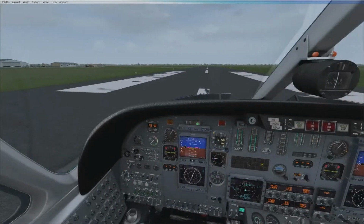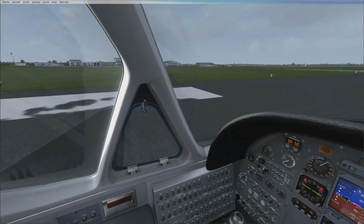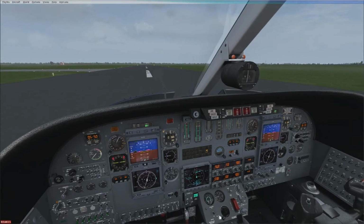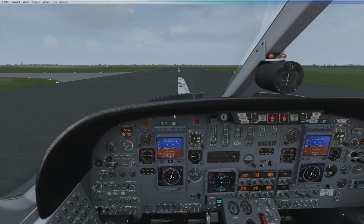American 460 and altitude 4,000 feet, QNH 1022 millibars. Heading 70 for 4,000, 1022 millibars, American 46. America, Midland 1 X-ray Fox, descend flight level 80. Descend level 80, Midland 1 X-ray Fox, John. Olympic 2598, continue left onto a heading of 270.